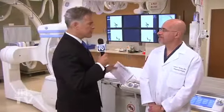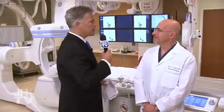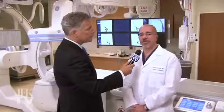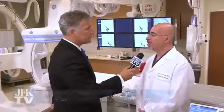We're here with Dr. Louis George, who is the Chief of Interventional Radiology at JFK Medical Center. First of all, what are we looking at in this room, which I was in about a year ago, and it's amazing, the expansion. What are we seeing? This is a state-of-the-art interventional or angiography suite. It's designed to do the majority of the work in both interventional radiology and interventional neuroradiology.